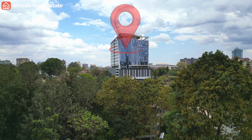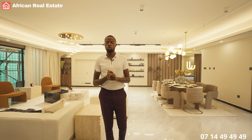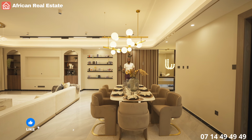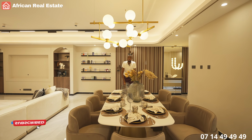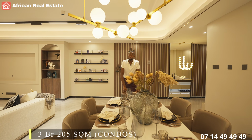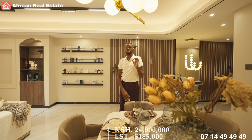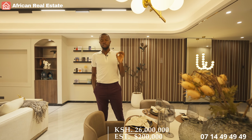Today we are in the heart of Kileleshwa and we want to give you a thorough tour of this 5-bedroom condo with a plinth area of 367 square meters at a starting price of 39 million Kenya shillings only. 5 bedrooms are not the only units that we have in this development. This developer is also giving you 3-bedroom apartments with a plinth area starting from 205 square meters and 4-bedroom apartments with a plinth area starting from 228 square meters. The prices of the 3-bedroom will start from 24 million Kenya shillings and the price of the 4-bedroom apartment will start from 26 million Kenya shillings.